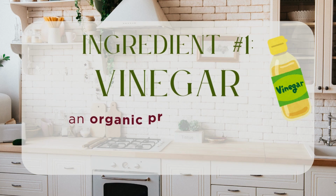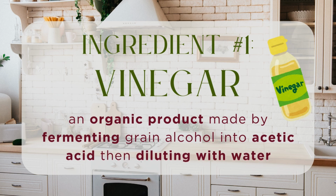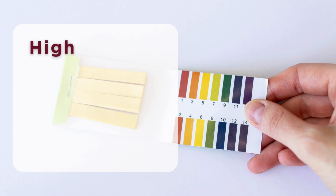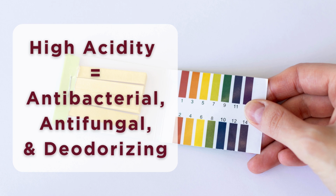Vinegar is an organic product made by fermenting grain alcohol into acetic acid, then diluting it with water. It is safe to eat and offers a variety of benefits as a food, and it is extremely versatile and effective when used as a cleaning product as well. Vinegar ranks somewhere around 2 to 3 on the pH scale, which means it is highly acidic. This acidity gives it antibacterial, antifungal, and deodorizing properties, making it effective at reducing microbial activity in your home.